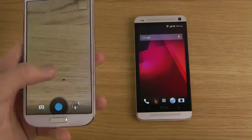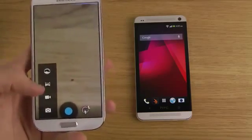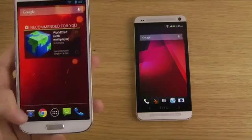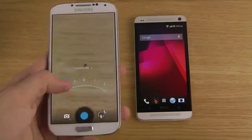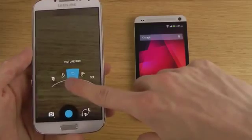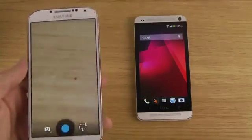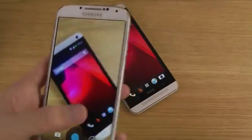See, of course, you can change modes here to panorama mode, make these super big pictures with the photosphere, which I may go over in another video. Pretty cool UI here when you just hold on the screen. Let's see here, picture size, flash mode, exposure. Let's go back to the normal exposure mode that we had. I definitely need to go over the camera and different apps.